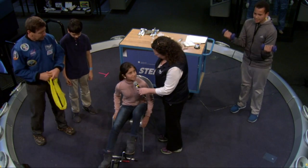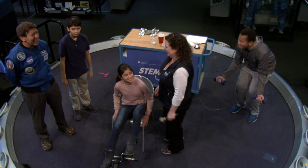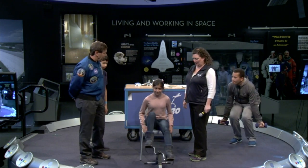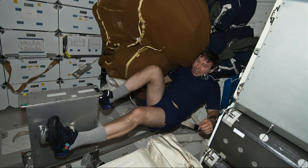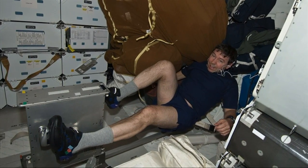What are you doing? Biking. Biking to where? I don't know. Is this how you cycle in space? It is exactly how we cycle. We have 2 bicycles, and both of them have little seats. So it's not like you're upright on a normal bicycle. It's like a seated bicycle, except there's no gravity holding you down to that seat. You just kind of hold on with your hands.